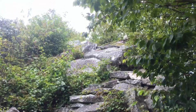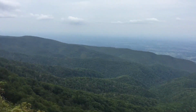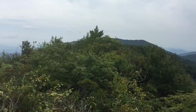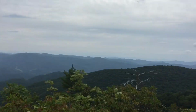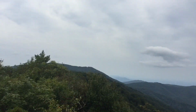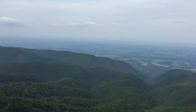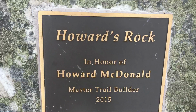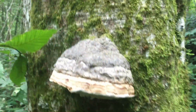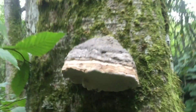My goodness. I'm back in the Whites. All right. Here's this ridge trail. This is pretty. It's all the way around. And then it goes down. I love it. These are different. Never seen them quite like that. Pretty neat.